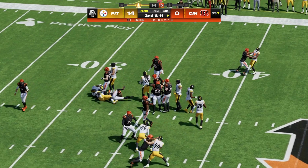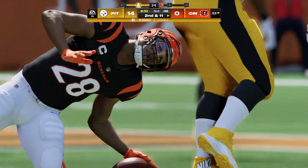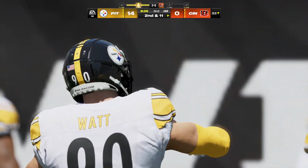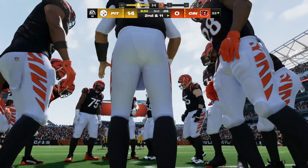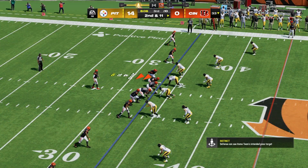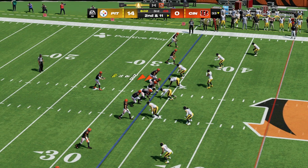Inside handoff to Mixon. And this has been a familiar sight all afternoon as they stop him behind the line. He'll lose a yard there, and it's 2nd and 11. Well, if these guys are going to chop into that deficit, they're going to have to do a much better job in the run game. Caught behind the line of scrimmage, no yardage to be found. So after the loss of a yard, they'll look to push forward here on 2nd down and 11.